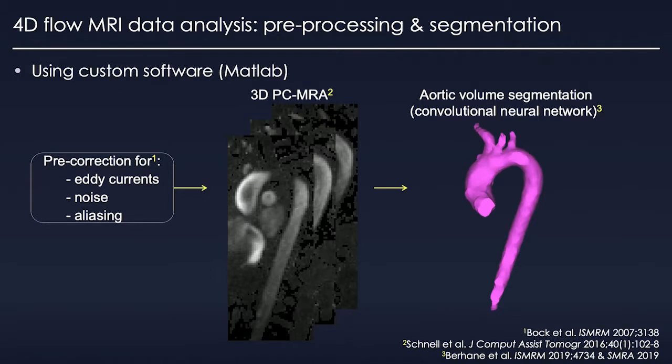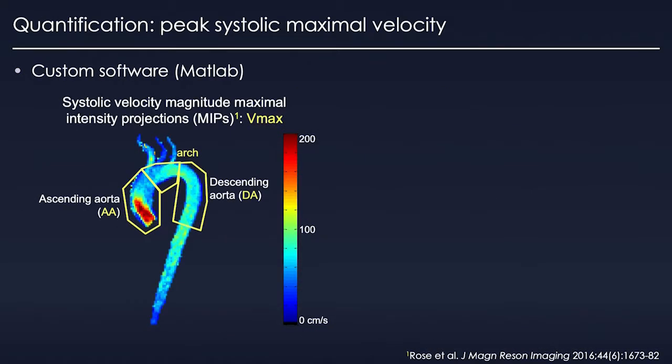4D flow MRI data analysis for each dataset included first preprocessing to correct for eddy currents, velocity aliasing, and noise. Then the aortic 3D volume was segmented using a convolutional neural network approach that was previously presented during this conference. And then we computed peak systolic maximal velocity in 3 regions of interest in the ascending aorta, the aortic arch, and the descending aorta using a custom software based on velocity maximal intensity projections.